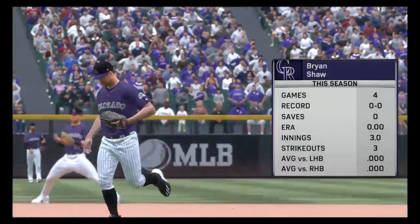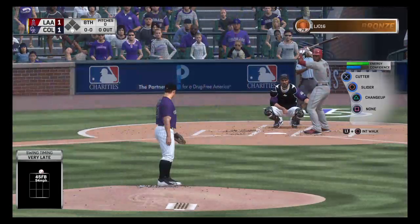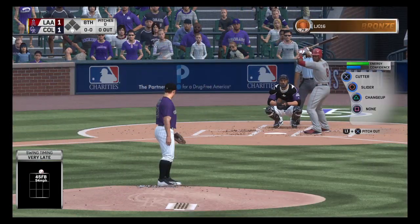Attention, please. Brian Shaw has been summoned from the bullpen, and he'll do so to start the 8th for the Rockies. Pitching, number 29, Brian Shaw.